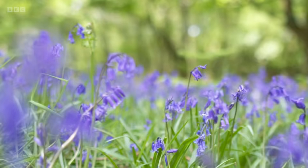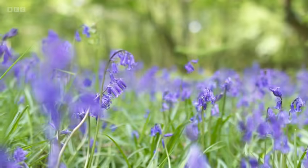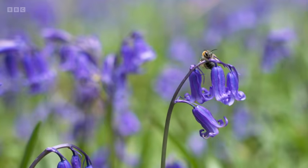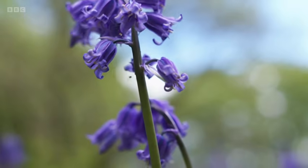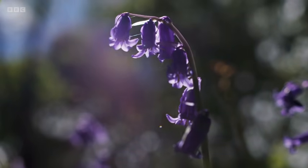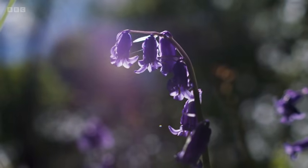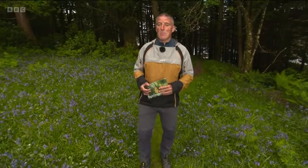In those days, the starch from the bulbs was used to stiffen those huge ruffs that they put around their necks. And the sap was used to glue the feathers to the arrows of medieval archers. And there's lots of folklore associated with them too. It's said that when the bluebells ring, the fairies are summoned, but I haven't seen a single fairy here yet. And in Welsh, they're called Clychau'r Gog, the cuckoo's bells. Why? Well, because the first flower appears just about the same time as the first cuckoo makes its way back from Africa.